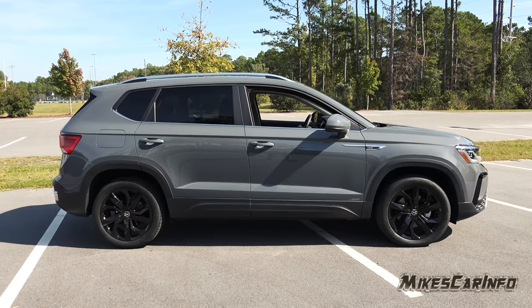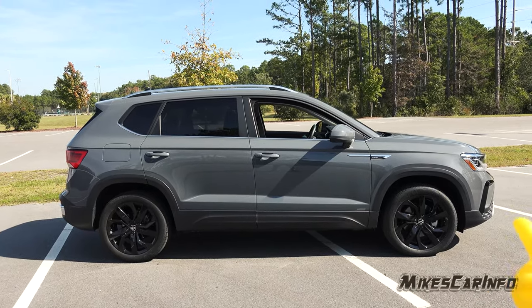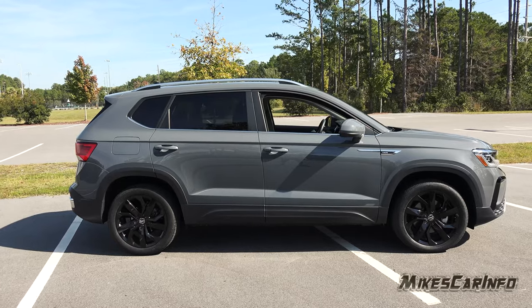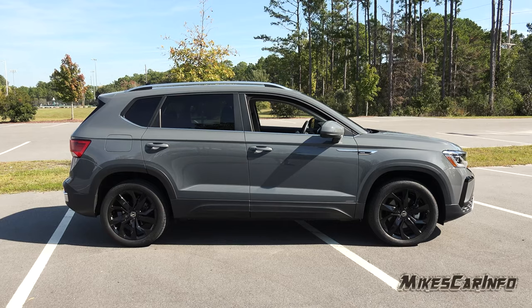Looking at the side of the vehicle, well, with this color, sometimes a flat black kind of blends in a little bit. So around here, you can see it extends up around each wheel well, and around the base of the vehicle is a flat black. So you may not be able to tell with this particular color.